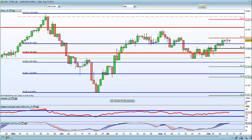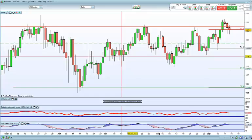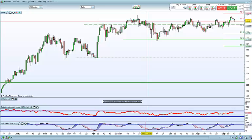Forex. Charts I like a lot. Let's look at the Euro Yen first, because this is a very, very interesting chart. You can see huge resistance up there at 132.50, 60 area. We closed above it on Tuesday and spent the next 3 days drifting lower.